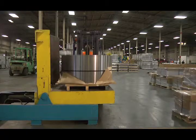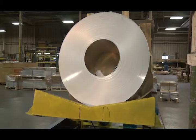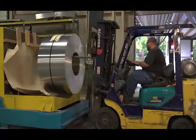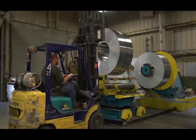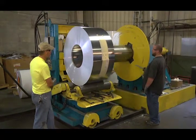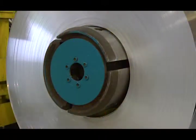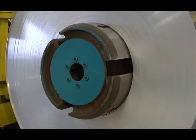To load the coil onto the coil line, the coil must first be rotated 90 degrees to the upright orientation. This is done at the upender. The upended coil is transferred to the coil trolley, and then transferred to the coil line payoff mandrel. The jaws of the mandrel expand and grip the coil tightly from the inside.